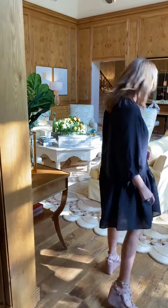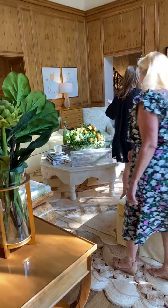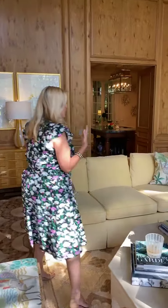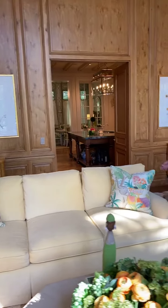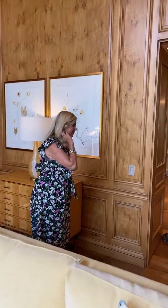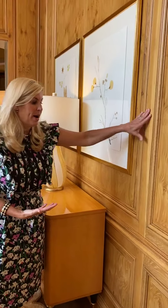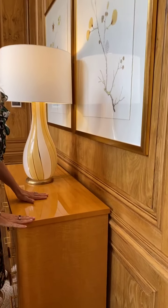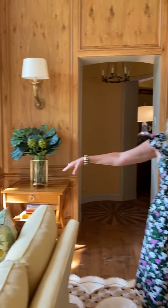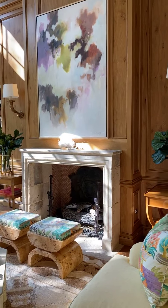But we'll go back this way. And let's see. I just want you to make yourself at home, right? It's so much fun that you see what I see. Thank you. Well, of course. I love adding different pieces of wood also. So here we have the pine, and then here is sycamore, and over by the fireplace is burled wood. So every time I can, I add different textures or different woods.